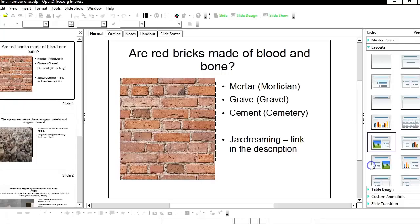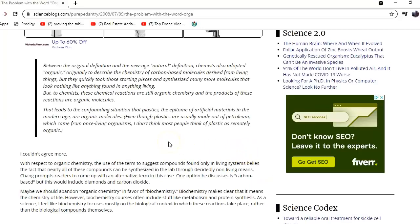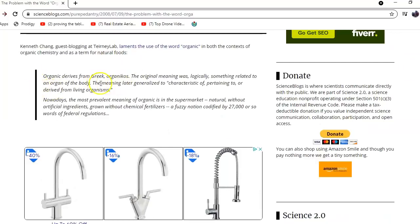So, if I can just show you something else that I came across, and it's to do with the word organic and the separation between organic and inorganic. This article, "The problem with the word organic", from Science Blogs, is basically having a moan about the way that the word organic is used. It says where it derives from. The original meaning was logically something related to an organ of the body. The meaning later generalized to characteristic of, pertaining to, or derived from living organisms.